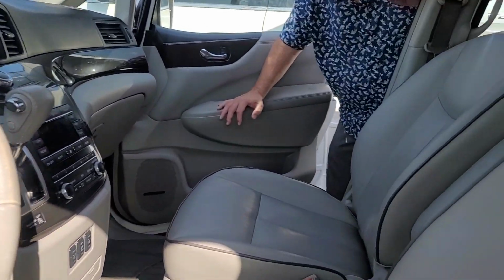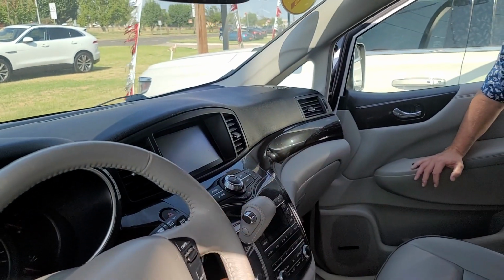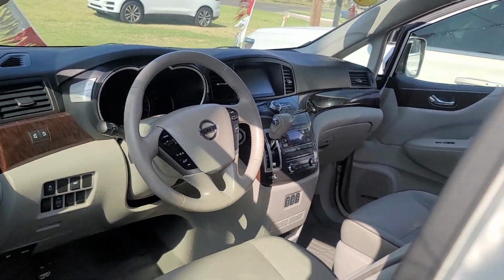This thing is in great shape. Yeah, no smoking. It even has a backup camera, it looks like. Maybe a navigation, I'm not sure. Anyway, let's go get the details on this.